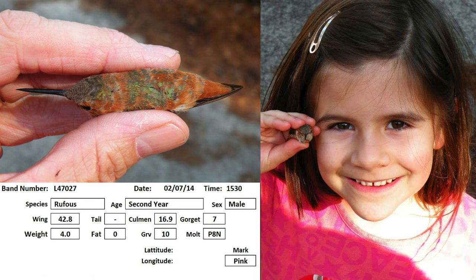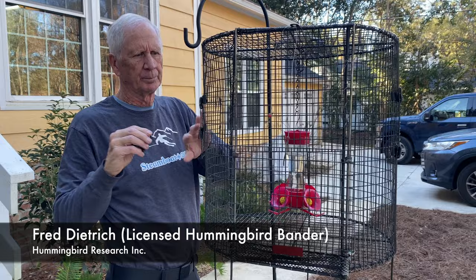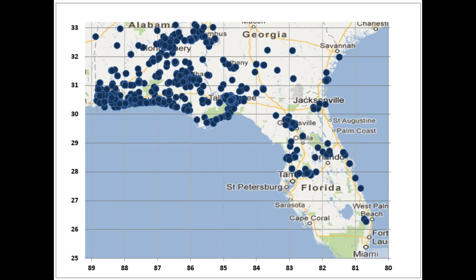Banders with Hummingbird Research Inc. have been collecting data on winter hummingbirds for over 20 years. I started with Fred Bassett in 2001, helping him, and then I got my permit in 2009 to band on my own. And I probably banded around 2,000 hummingbirds, 9 different species in Tallahassee alone.